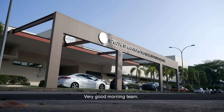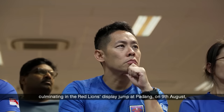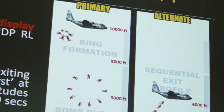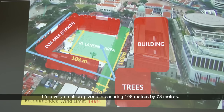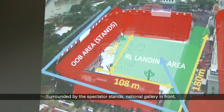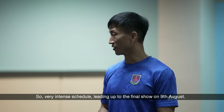Very good morning, team. Our mission is to execute the safe build-up training and rehearsals culminating in the Red Lions display jump at Padang on 9th August as part of the NDP show segment. A preview of our mission target, the Padang. Well, it's a very small drop zone measuring 108 meters by 78 meters, surrounded by the spectator stands, National Gallery in front, and the trees near the St. Andrew's Cathedral.